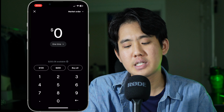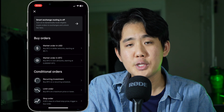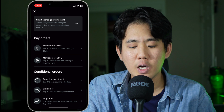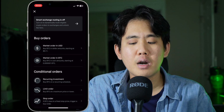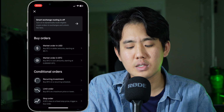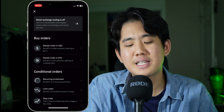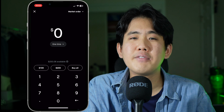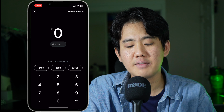So at the top, you can click on the market order icon. And you can see you have a lot of options here. You have market order in USD, which is buying Bitcoin in dollar amounts starting at 11 cents, and market order in BTC, which is buying Bitcoin in coin amounts starting at 0.0001 BTC. So for today's example, let's use market order in USD, so click on that. And we're going to buy $5 in Bitcoin, so type in $5.